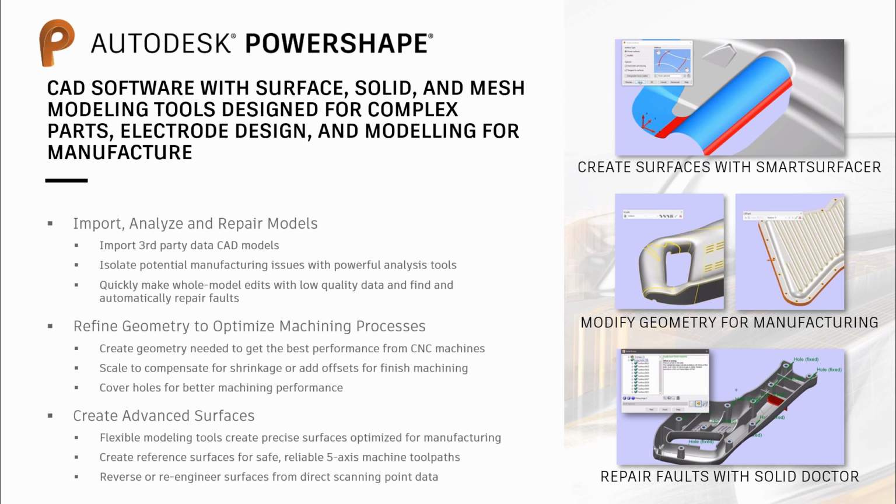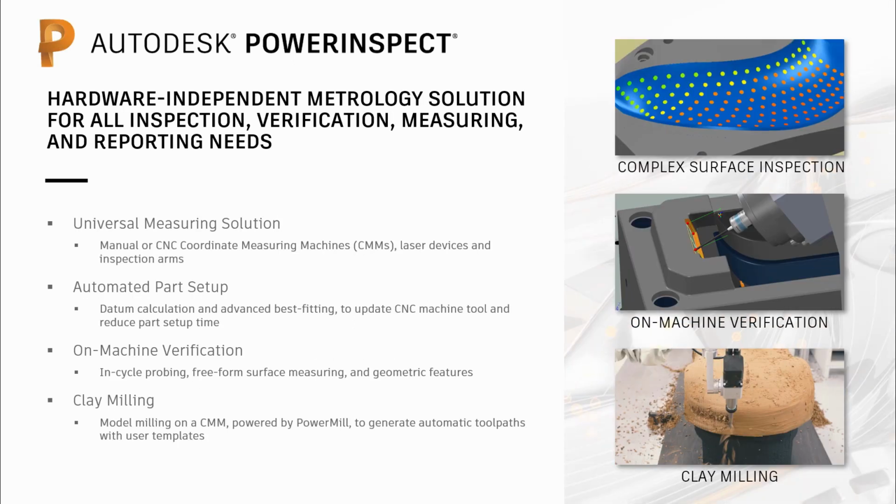Parts can be scaled to compensate for shrinkage, or material offsets can be added to cast or additive part surfaces for finish machining later, and holes can be covered up for better machining performance. Flexible surface modeling tools can be used to create precise surfaces optimized for manufacturing, with the ability to create reference surfaces for safe, reliable 5-axis machine toolpaths. Surfaces and solids can be created or re-engineered using mesh models derived from direct scanning or point data when reverse engineering parts.